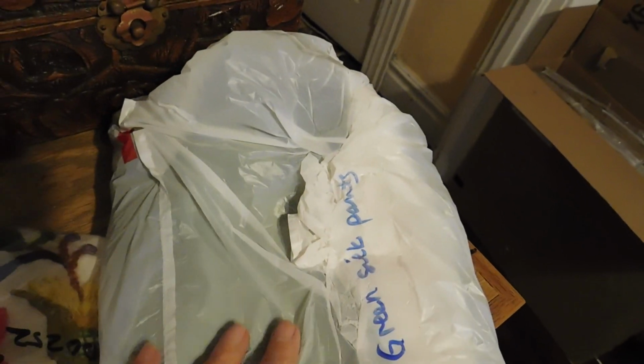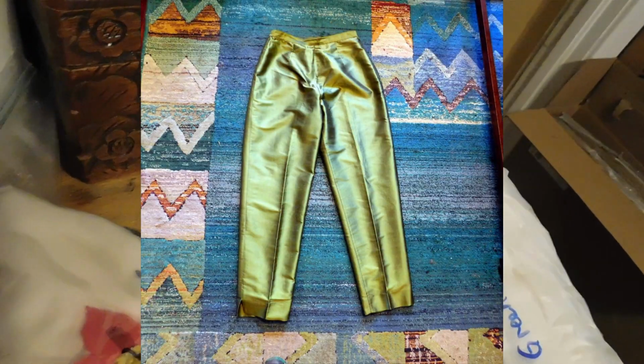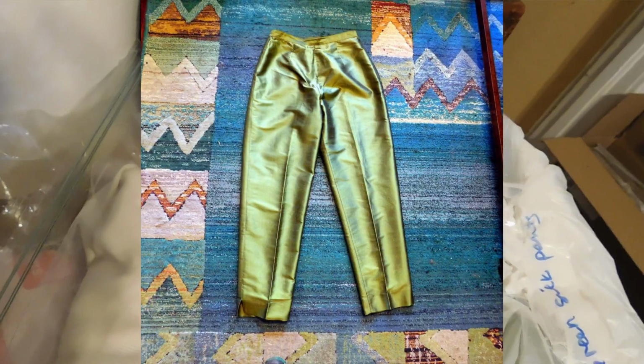And then this is an embroidered half apron. It's made from an embroidery kit from like the 1960s, I think. And that sold for $22, 1950s. And then lastly, I will slip in a picture of this. This is a pair of green silk pants. And those sold for $29, I think. Yes, $29.